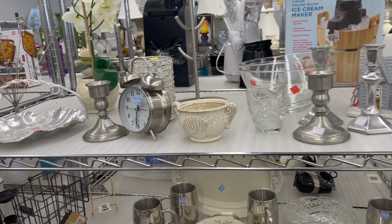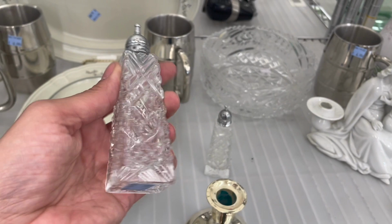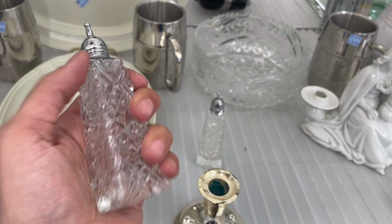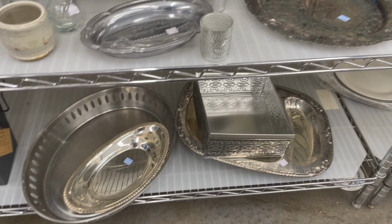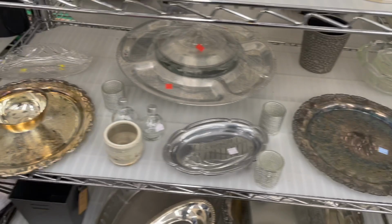A nice crystal. Salt and pepper shakers there. Ooh, look at these. $4.99. That's like a $20 sale. Anything down here? Some silver plated. I don't see any markings on that. All right. Go to the black section.